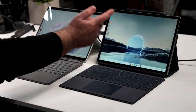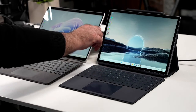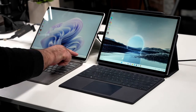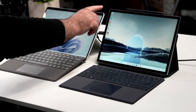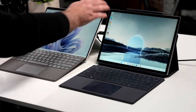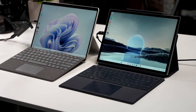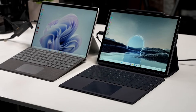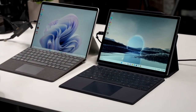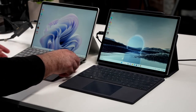Because I'll tell you what, I love this design. I like the fact that it has the thinner bezels on the bottom, although this one is a little bit thicker, but you can hide the bottom bezel. And it has a thinner top bezel, as you can see here. I just like the way this looks. The build quality is phenomenal. I think they did a fantastic job on the look and the build. And I love the sky color. It looks really cool.